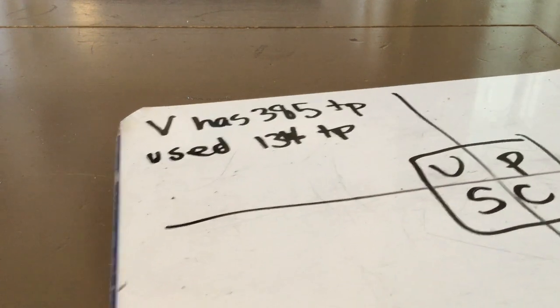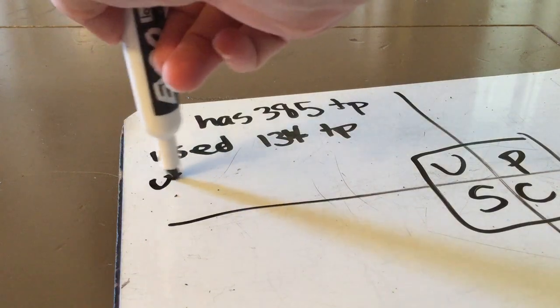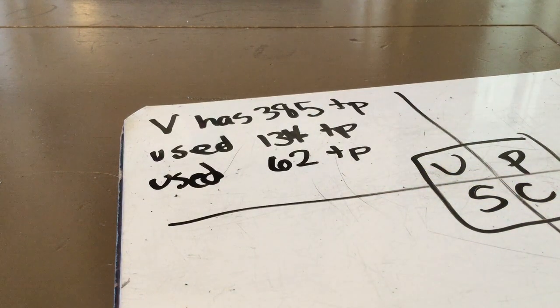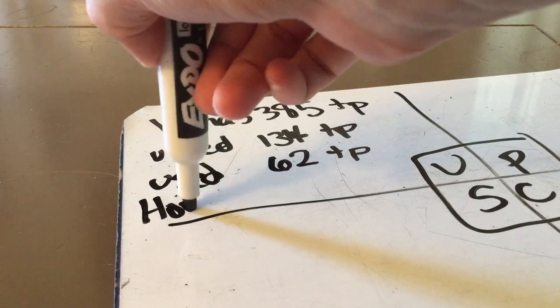So that's 62. Was she using it or did she get more? Well, if she was making the door frames, she used them. So she used 62 toothpicks. And the question asks us, how many toothpicks does Valerie have left to make the rest of the home? So we want to know how many left.